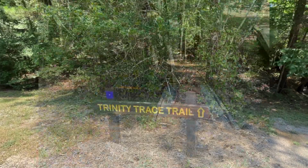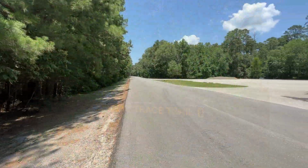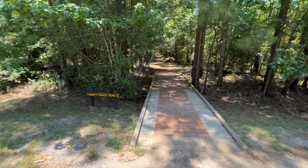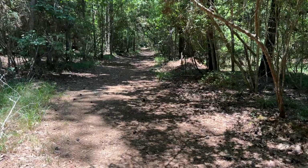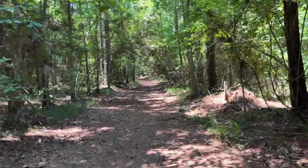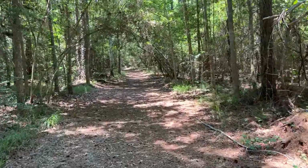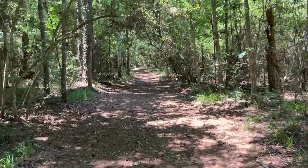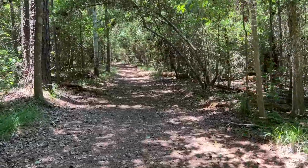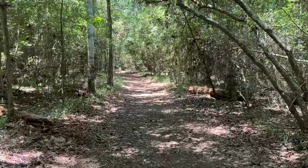But y'all, the Trinity Trace Trail is also not that far from your camping loop, the Pin Oak Loop, and also across from the Nature Boardwalk. Love how all the trails are connected over here. What's cool about the Trinity Trace Trail is that you can continue your hike after you've seen the boardwalk. And this trail will actually take you over into the day use area, which is really nice. But it'll also take you back toward the Pin Oak camping loop. So just love how all these trails are interconnected out here.